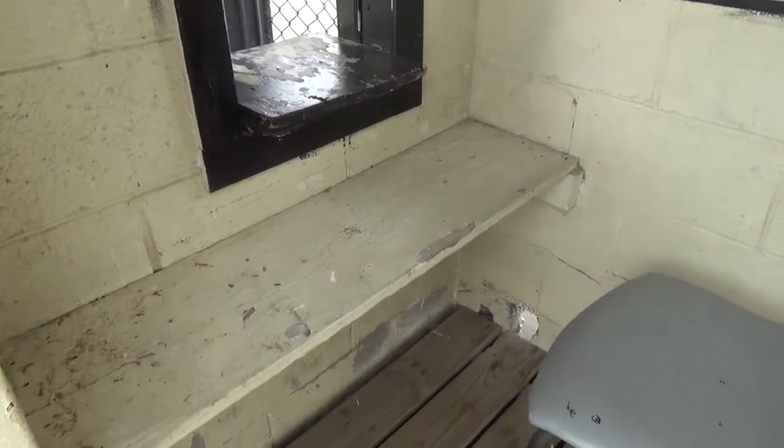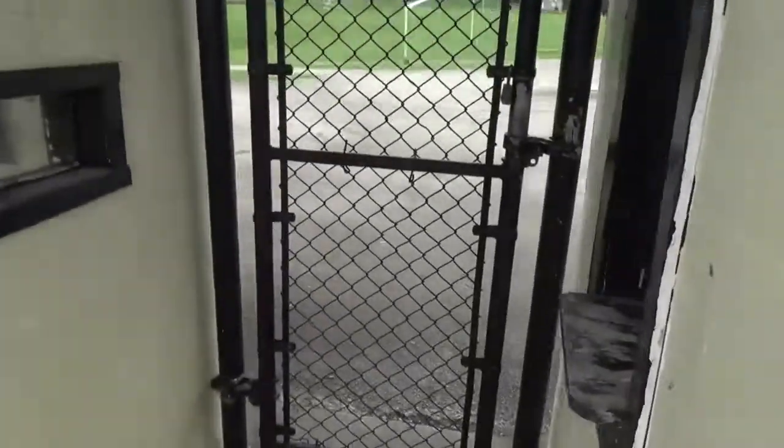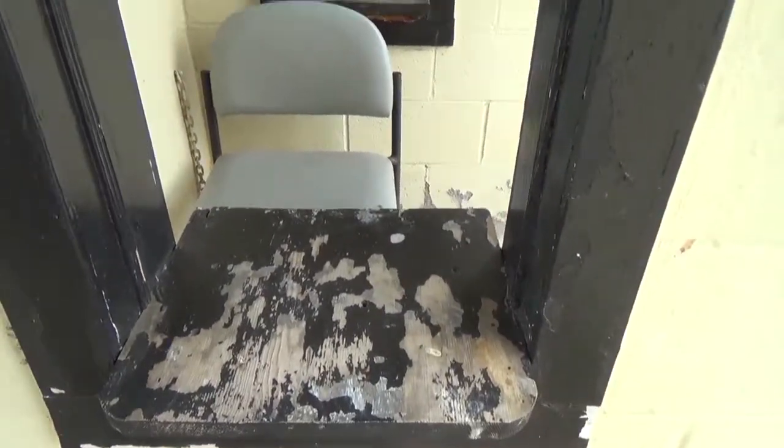Here's where the cash box goes. Here's where the people walk. People walk through this gate, which will be open, to this window and purchase their tickets. Tickets are $7 a piece. They may purchase 1, they may purchase 8, depending on how many are in the party.